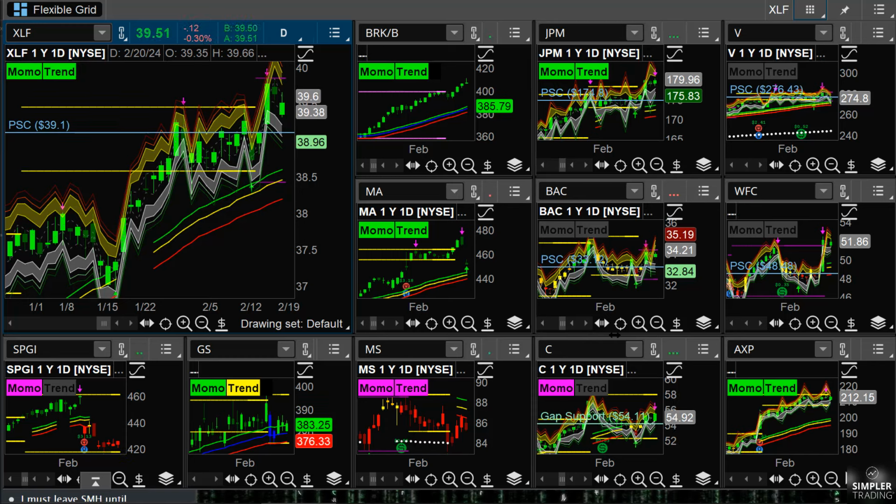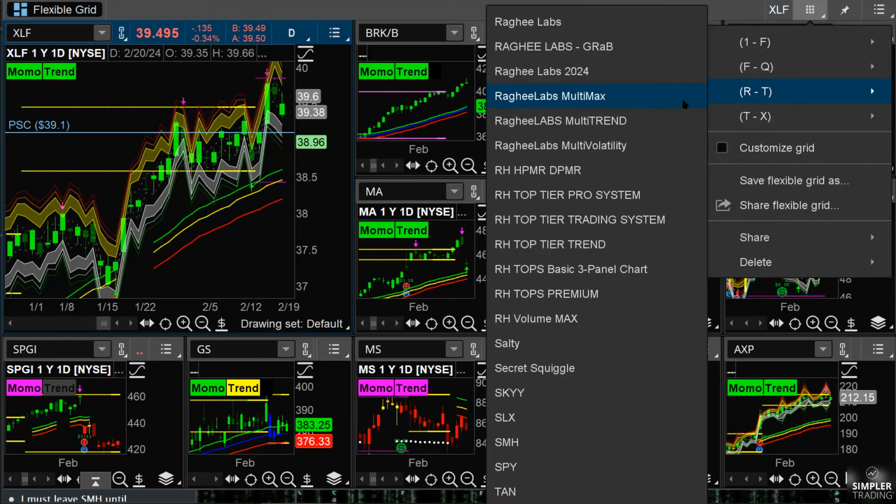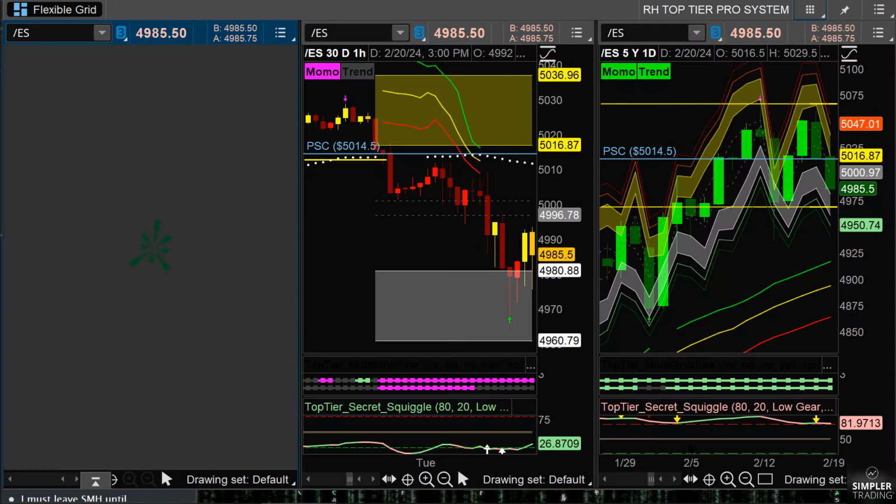And take a look at XLF. What are the strong names here? American Express and JP Morgan continue to be the best-looking strength names here. But frankly, most of the XLF names can be bought. This leads to also buying the dip in the NASDAQ, in the S&P. We want to buy dips in the S&P, preferably, again, in the timing that I just stated.